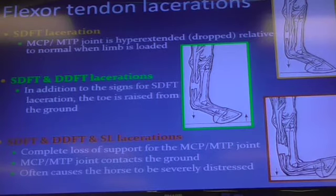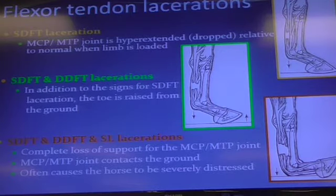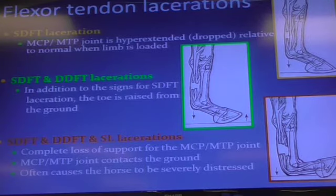So we have 3 different structures that have been lacerated here, or 3 different combinations of structures. So I want you to understand what the leg will look like if this specific structure is lacerated. To start with, we're going to do just the superficial digital flexor tendon. So there's a laceration to the back of the leg. It only extends through the superficial. It cuts the superficial completely, but the deepest structure is the flexor. So the picture on the right there in yellow goes with it. What you'll see is that the fetlock just drops a little bit, relative to the other leg, but it's walking over. Well, but it can do it.